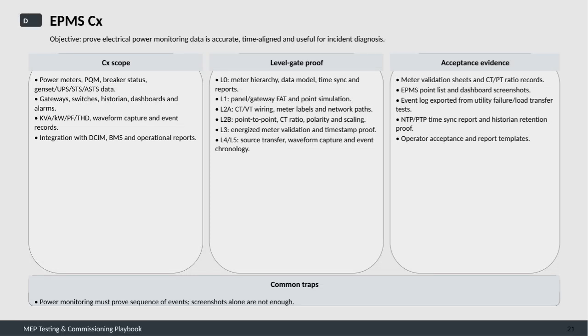In this section, we're focusing on the Electrical Power Monitoring System Commissioning, or EPMS-CX. The main objective here is to ensure that the electrical power monitoring data we collect is accurate, synchronized in time, and truly useful for diagnosing any incidents that may occur.